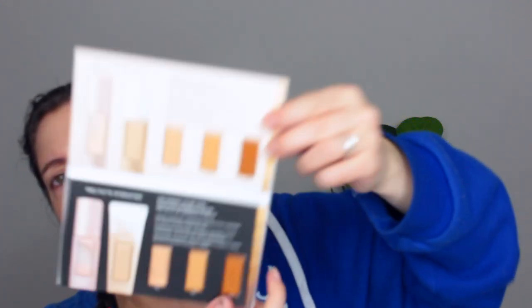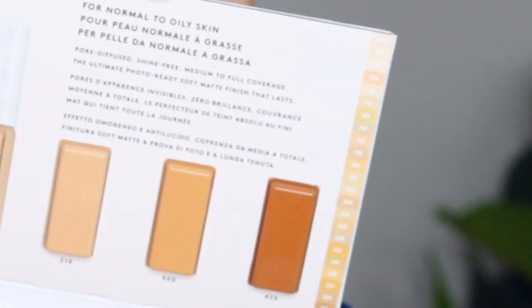Some of the shades are really weird. I know that they have different undertones, but some of the shades, like shade 120 over here, look very dark compared to the other ones. I don't know. You probably won't even be able to see this. Let's see if I can go back here. Oh, that is so cool.